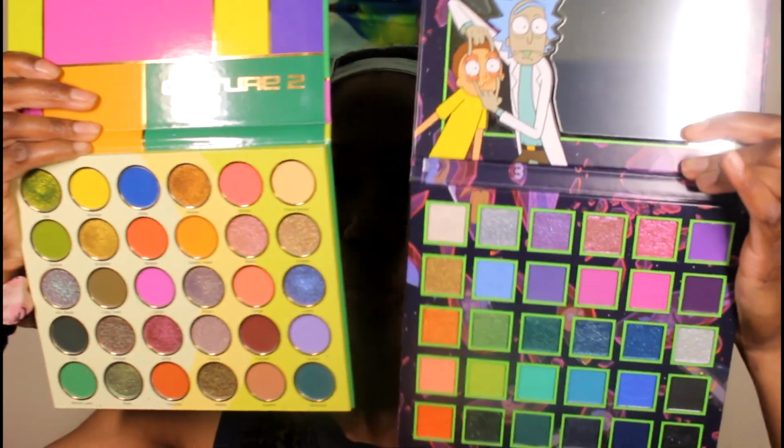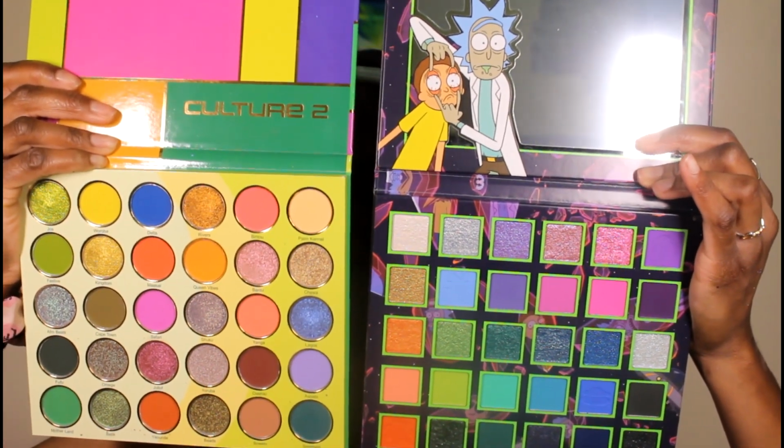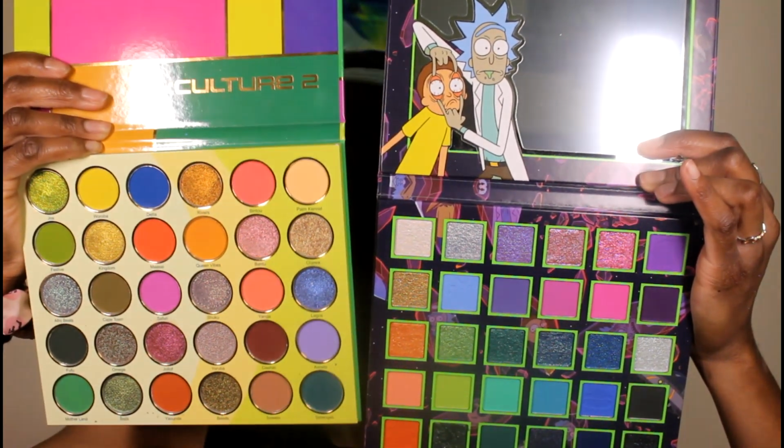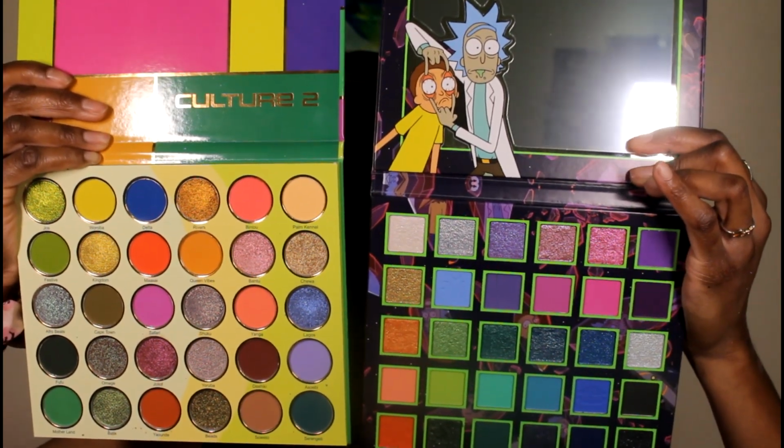I've done like three or four looks with this and I've really been enjoying it. I always love the Culture collection from them. I love the colors. I feel like this one did have some similar colors, like they have been changed around. If y'all notice, the purple here is a weird pastel purple tone, whereas in the Rick and Morty one it's a blue one.